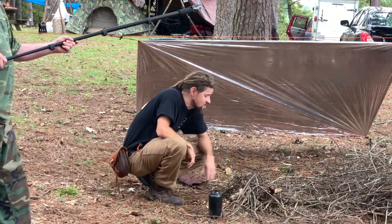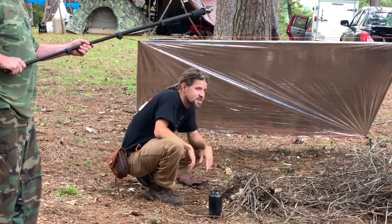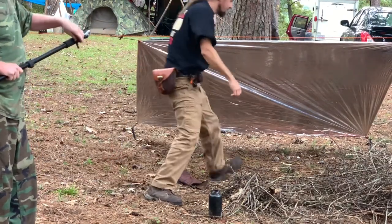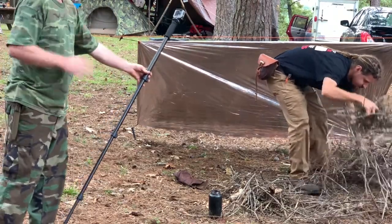I carry a Sawyer Squeeze now, so I don't do this very often. But when I first got into it, I wanted to practice it and get it dialed in. It's a cool thing to do. It's a lot of fun. But if you have to do it for an extended period of time, you'll get tired of boiling water after a while.